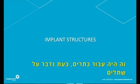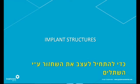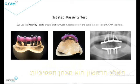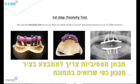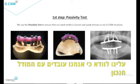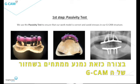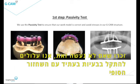Now we are going to talk about implant structures. We are going to see all the steps we have to keep in mind to start designing our implant structure. The first step is the passivity test. This is really important because in the clinic, the passivity test should be checked with the x-ray, as you can see here in the image. So we can ensure our working model. We have to be sure that we are going to work with the correct model and with the correct position of the implants, because this way we avoid stresses in our GCAM structure. Remember that if we don't do this, we could have problems in the future with our finished prosthesis.